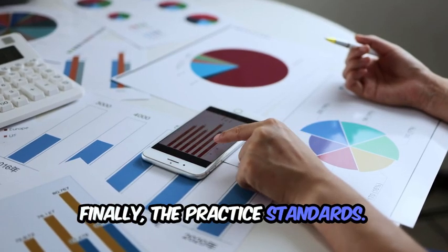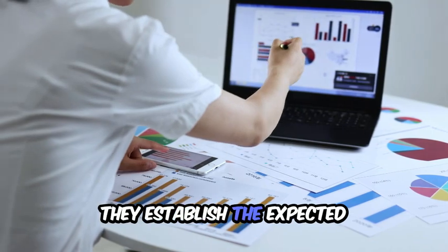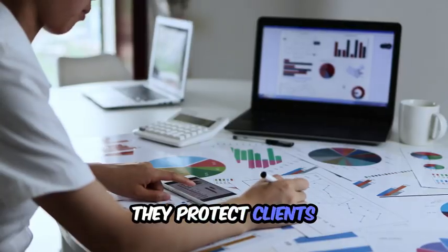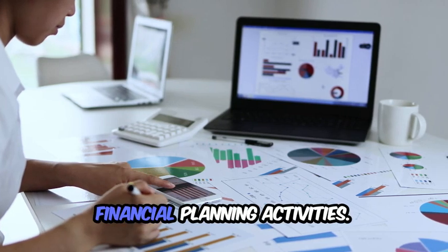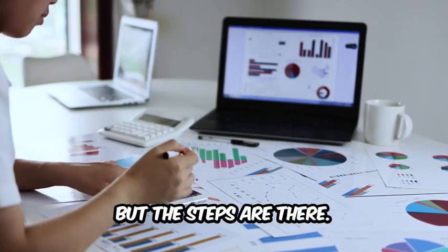Finally, the practice standards. These are more like guidelines for the planning process. Yeah, they establish the expected level of practice, how to actually do financial planning work effectively and consistently. They protect clients by setting out the steps. And they apply even if it's not a full comprehensive plan. Right. Any engagement involving financial planning activities, the order isn't rigid, you use professional judgment, but the steps are there.